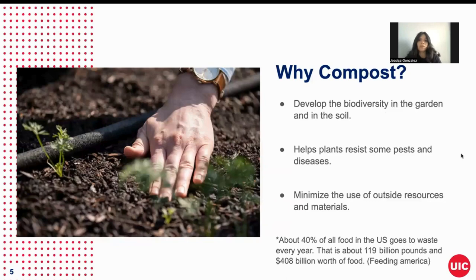So why should you compost? Composting helps develop the biodiversity in the garden and in the soil. It also helps plants resist some pests and diseases, and it helps minimize the use of outside resources and materials. And just a little FYI, about 40% of all food in the US goes to waste every year, which is about 119 billion pounds of food, or $408 billion worth of food. So yeah, we are known as the biggest producers of food waste around the world.